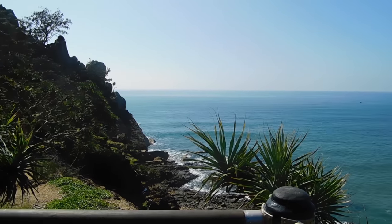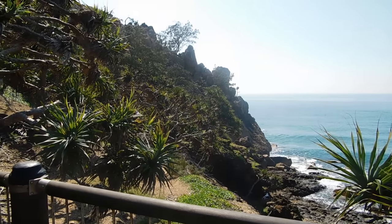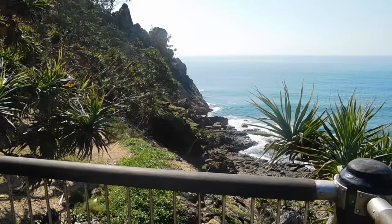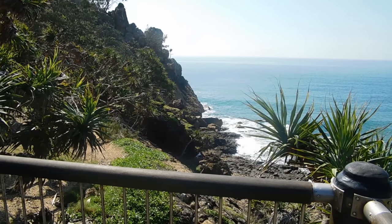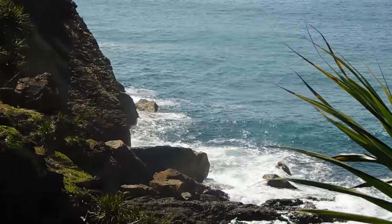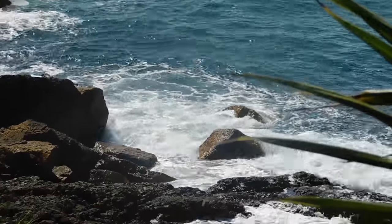It's enjoying it. And look at the cliff face here. Cliff face, lovely. And surf down the bottom. It's just gorgeous, just so gorgeous, lovely, love it. Look at that.